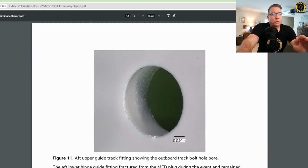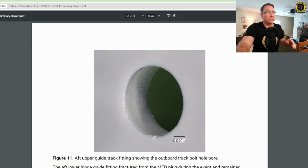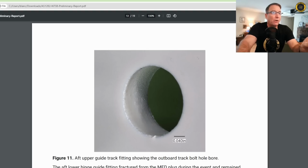Now, when I say the bolts were never in place, they were in place initially when the aircraft was initially built, but the bolts were never in place apparently during the entire operational period of this aircraft once it left the Boeing factory. So in this report, Boeing gives a pretty clear timeline of how this works.